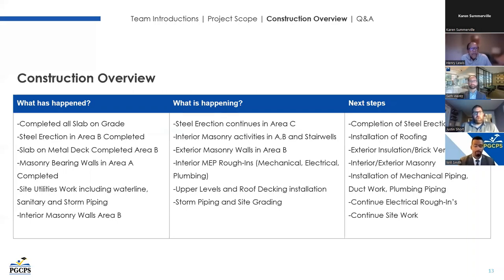Construction overview. Since the last meeting, Keller has completed the slab, all slab on grade for the project. Steel erection in Area B has been completed. Second and third floors of Area B slab has been poured. Masonry bearing walls in Area A, which includes the gym and dining area, has been completed. Site utility work, including water line, sanitary, and storm piping, has begun, and interior masonry walls, which includes the corridors and some classrooms in Area B, has been worked on.